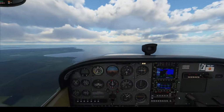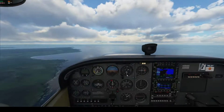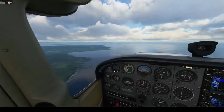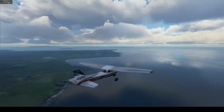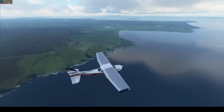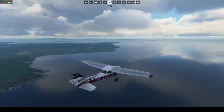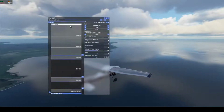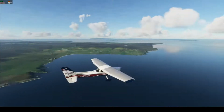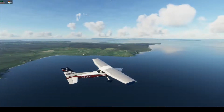The autopilot's done its job and levelled off at, what's that, 1,500, yeah. A bit rockier down there. Let's change the weather to few, shall we? Make it a bit brighter. We want to see the scenery. I mean, I normally fly in real weather, but it seems a bit of a shame to miss out the scenery.